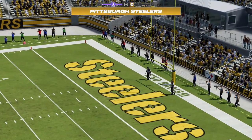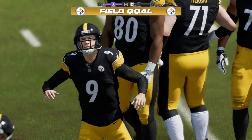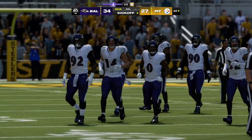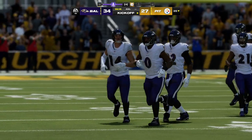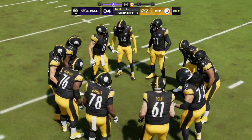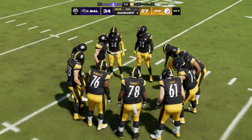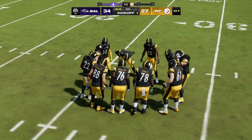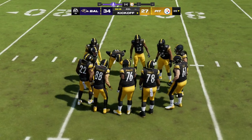Boswell's kick is good, and this is back down to a 7-point game. All right, so they needed 2 scores to get back in the game. The field goal there, maybe not exactly what they wanted, but the necessary first step. There's still time remaining, and there's enough time to get it done. They've got to get at the least a 3 and out here to get the ball back, preferably a takeaway.